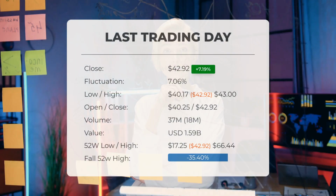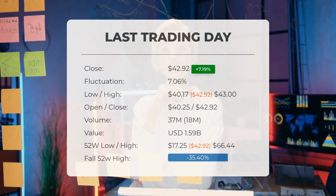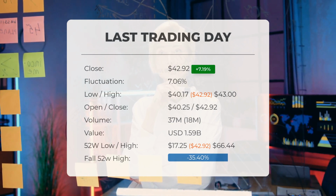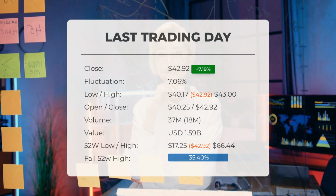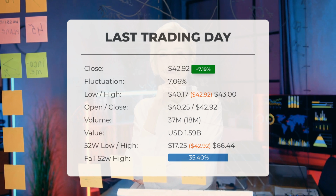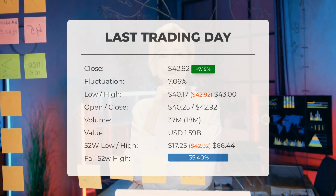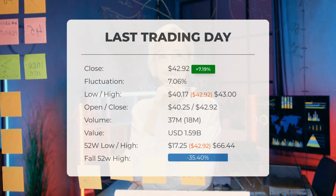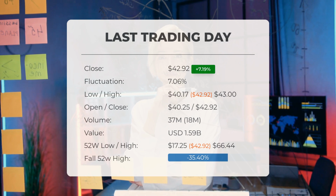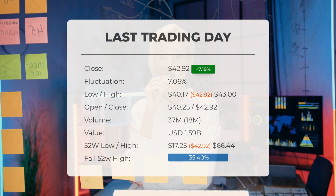Our latest daily update for Supermicrocomputer includes the headline: on Tuesday, Supermicrocomputer stock price gained an impressive 7.19%. The Supermicrocomputer stock price gained 7.19% on the last trading day, which was Tuesday, the 9th of September, 2025. The price rose from $40.04 to $42.92. During the last trading day, the stock fluctuated 7.06%, with a low of $40.17 and a high of $43.